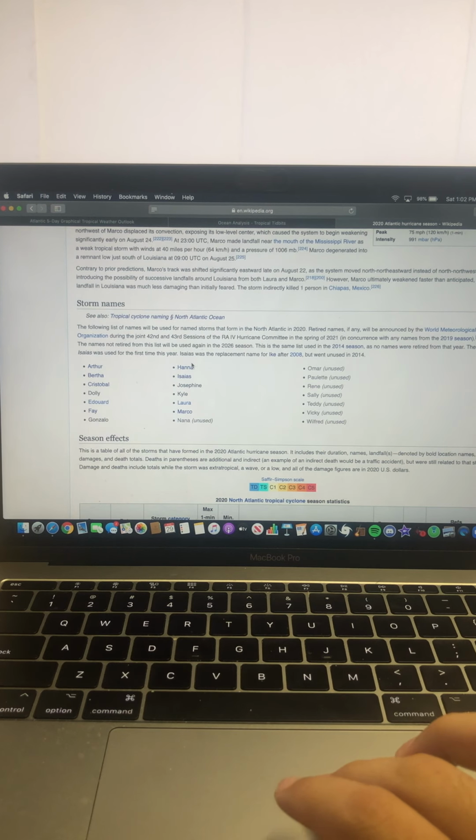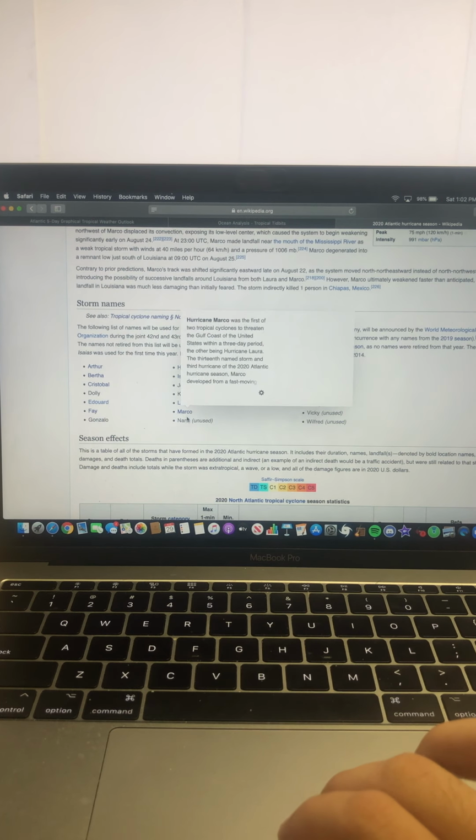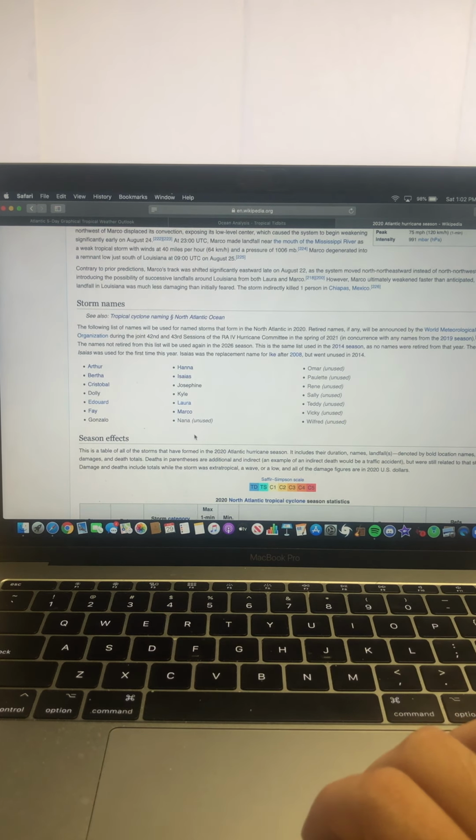Now, we've gone again through the M name, which was Marco. That's 13 names already. So the next name on the list is Nana, the N name. And depending on how both these current systems, Invest 99L and 90L from the NHC that they're monitoring right now, do, we'll see if they get their act together, what they do in terms of fighting off that strong wind shear and dry air that's there. We could see them maybe become Nana and Omar.